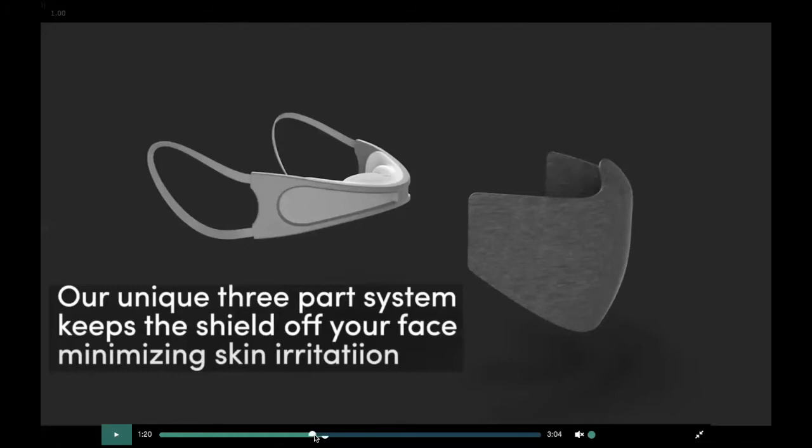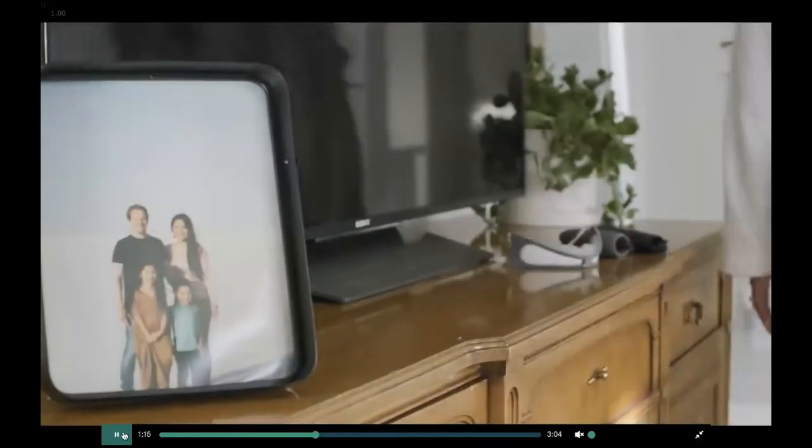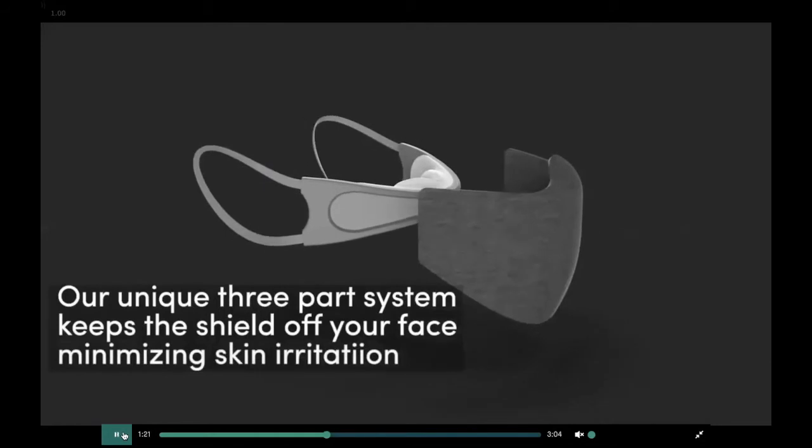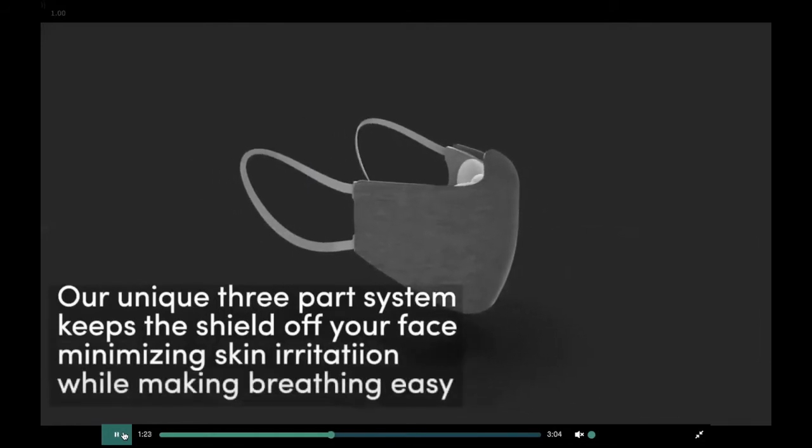I'm just going to put the video back a little bit just so we can see those 3 parts coming together into the one. There it is there. So the middle part here, what is that? Is that the filter? That is the filter, yes. And this is just an animation to show how they work together. Yes. So the filter is housed within that airframe, and then the shield clicks on top of that, connects via magnets. And we can talk a little bit more in depth on that later. And there it goes. Superb.